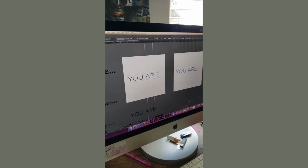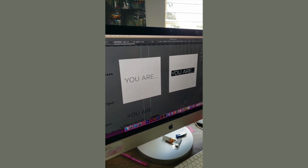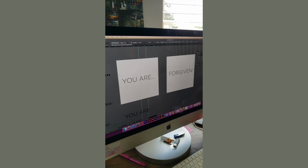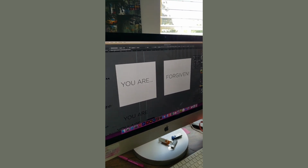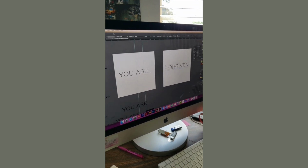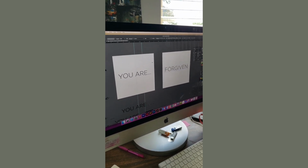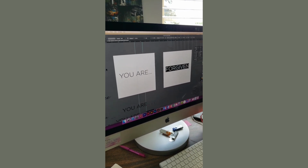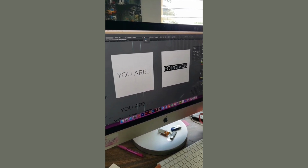So let's do "You are forgiven." And then do I want it to have an exclamation point? I'm thinking no, because I don't want it to be like God screaming at us, "You are forgiven." So we just want it nice and subtle, because it's gentle, and that's what I want.